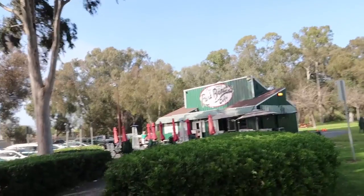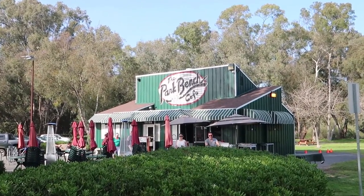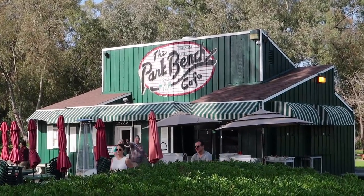So this part of Central Park has what they call the Park Bench Cafe, which is this place here. And it's a nice place for brunch and lunch and whatnot. One of the cool things is that they're very dog friendly. In fact, they have a menu just for dogs. Actually, it's a section of the main menu for everyone that has dog specific items on it.